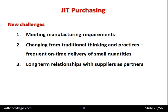There should be long-term relationships with suppliers as partners. Try to get the suppliers to understand what the company is doing and try and get them on board and persuade them of the advantages of this and the long run advantages. They're going to have a customer for a longer period. The organization will be more competitive and likely to be in business for a longer period and so on. So try and win them over by making these points.